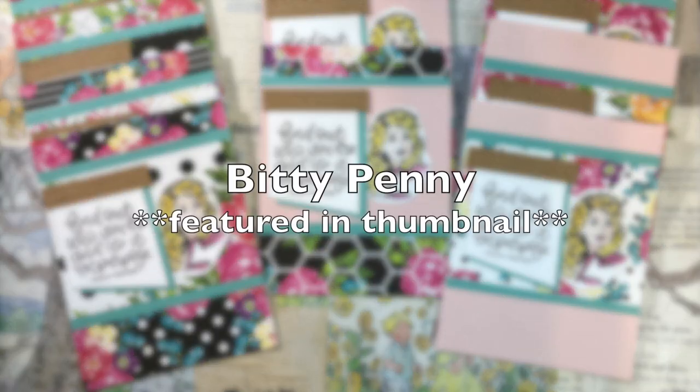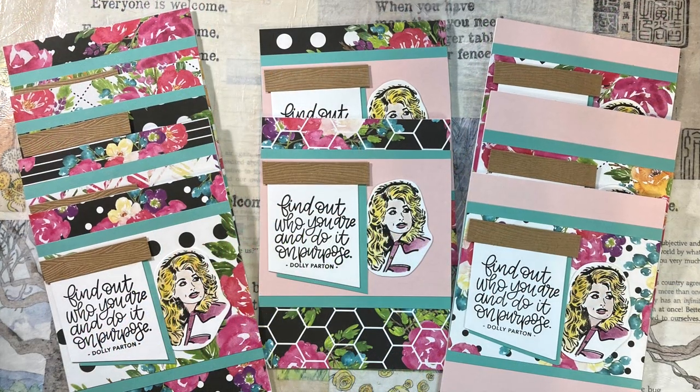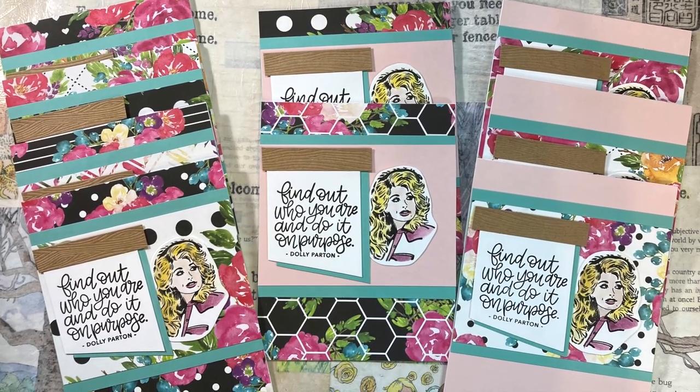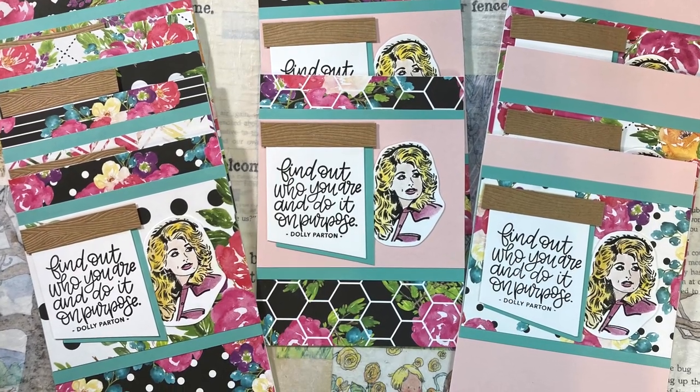Toby of the Bitty Penny channel used a Dolly Parton themed stamp set to create her cards this month. These might look a little familiar because they were our featured set in the thumbnail, and I just love the sentiment and that Dolly image.